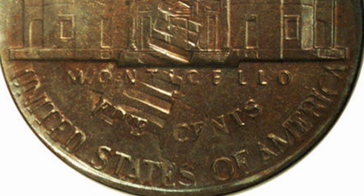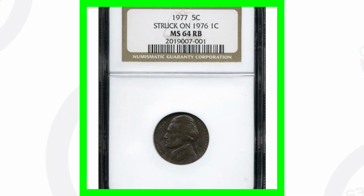If you're going through your pocket change, it might look just like a regular nickel or an old nickel. So really inspect your coins up close.